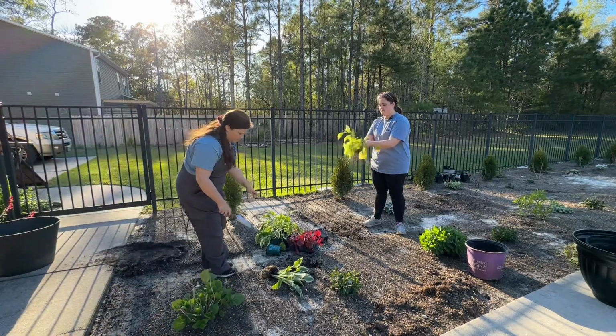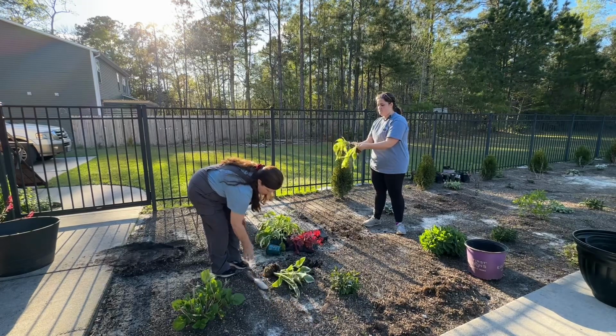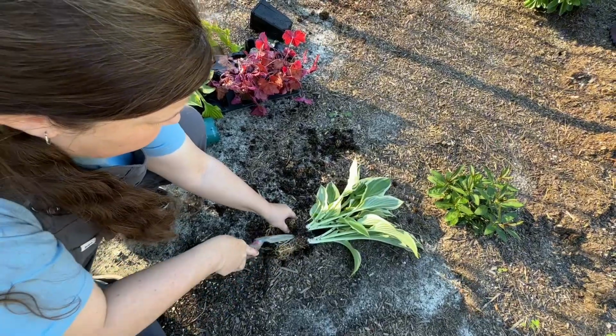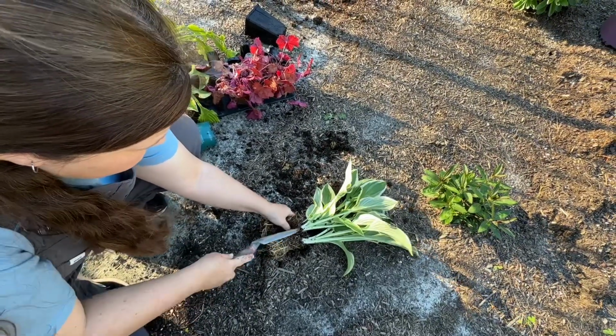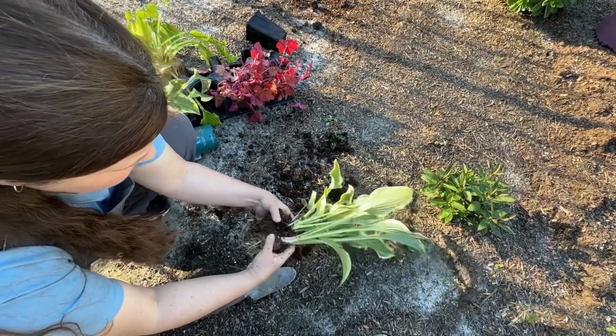All right, I guess what I can do is show you guys how I cut this open. I want to kind of cut in between these two. It would probably be better if I had a serrated knife.